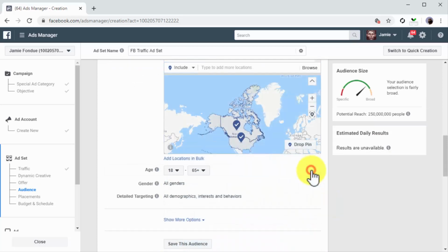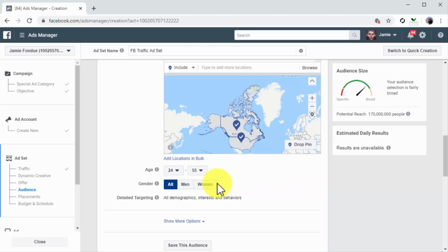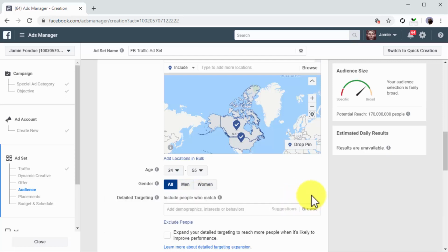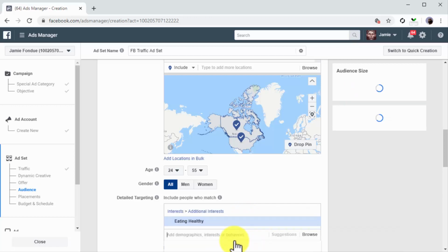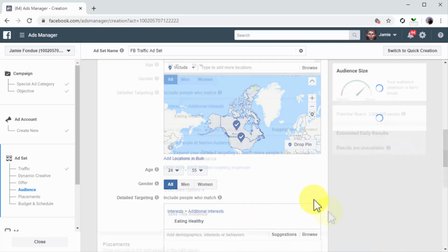Now you're going to click on the Edit button in Age to select the minimum and maximum age of your audience. Then you're going to repeat this step in the Gender section to select the gender or genders of your audience. Now click on the Edit button in the Detail Targeting section. Just like when you created the promoted page post, here you are going to enter a keyword that defines your audience, and you are going to select an attribute to target from the results.